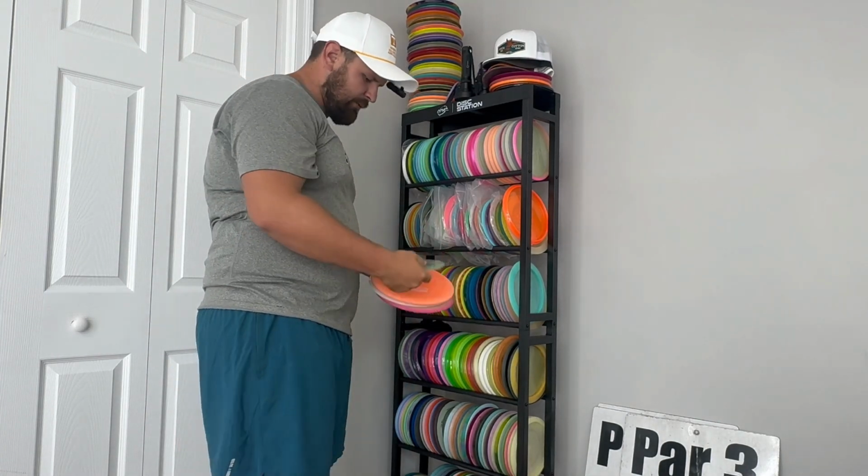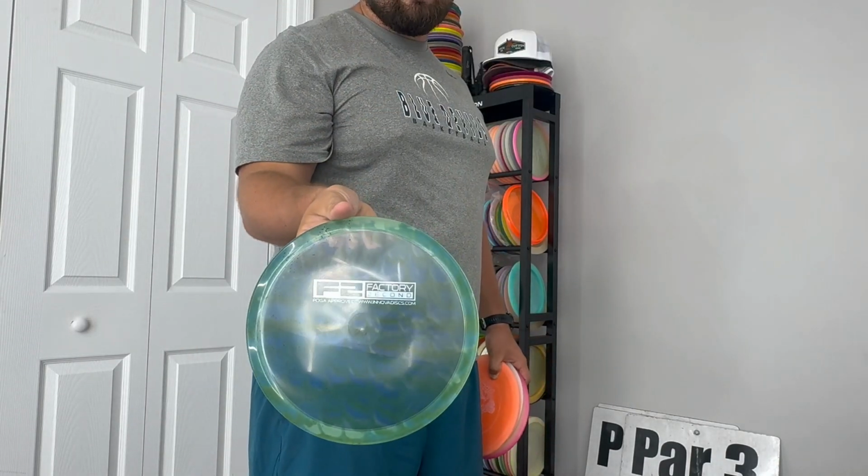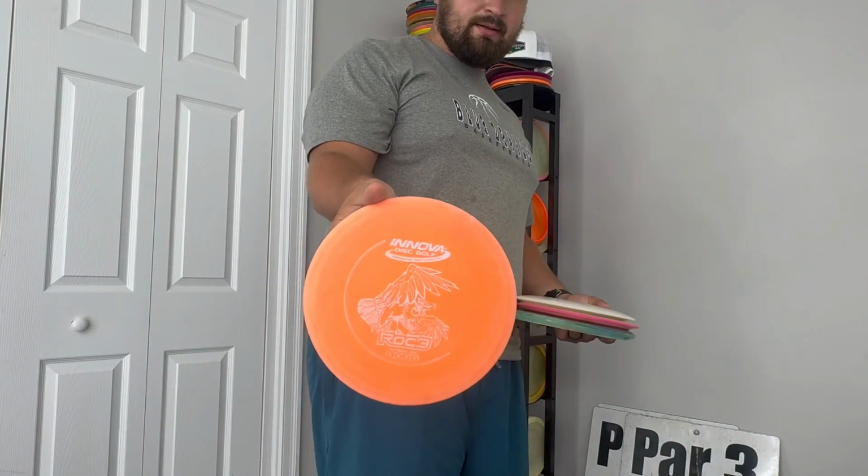These next four, we have a Mako 3. It's recently dyed. It smells really good. I think he used some kind of something, not sunscreen, but tanning oil. That's what it was.